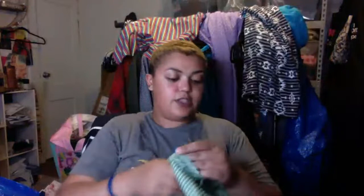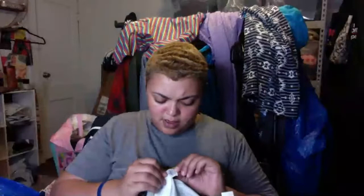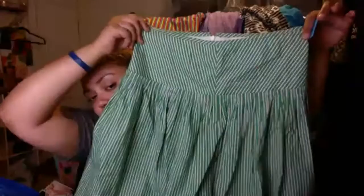This is older J. Crew. It's a size 0. It's 100% cotton. It's probably like 2010. No, older than that. A tag stuck together. 2006. But this skirt is so cute. It has stripes. And then it has a navy blue hem. Like a real hem. It's so cute. So I couldn't care less if it's from 2006.